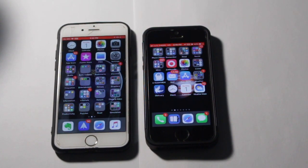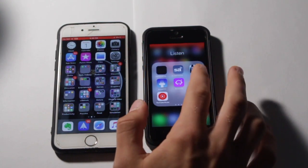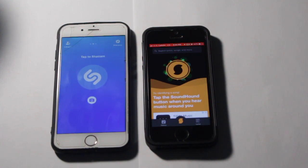In this video we are going to be testing Shazam versus SoundHound and see which one does a better job of figuring out what song you're listening to. So let's begin. Shazam was recently purchased by Apple, so we'll see if Apple's technology has improved Shazam and beaten SoundHound, or we'll see if SoundHound has beaten Shazam.